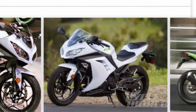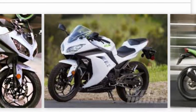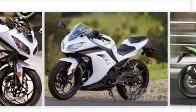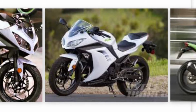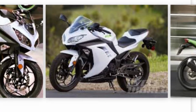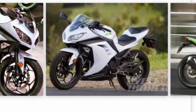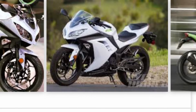The first is the Kawasaki 300 Ninja. I like this bike. You can pick these things up pretty damn cheap used. If you pick any of these up used, they're usually with no anti-lock brakes. Now the new ones you can get anti-lock brakes, and I really suggest you do get ones with anti-lock brakes. My BMW has anti-lock brakes, and I tell you, it is a lifesaver.